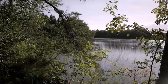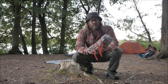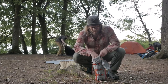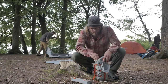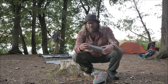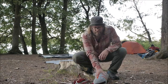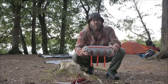Okay, so here is the tent. It's the Bikepack. What sets the Bikepack apart from the normal version is the tent poles. They are in here, and they are just this long. That makes it easier to pack. So here are the tent poles, and the tent is Big Agnes Copper Spur HVUL1.